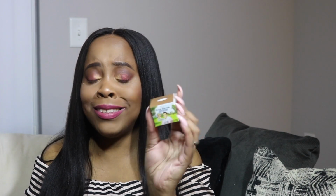Another issue for me is with it being in a jar, I have acrylic nails, and it can be difficult to get in there and get the product. So of course I use a brush to get it out, dab it on my face. A little goes a long way, which is why it's in such a small jar. But if you were to use this every day, and if you only use one shade, you would probably be purchasing this once every 2 months or so. So not too bad for a $22 foundation.